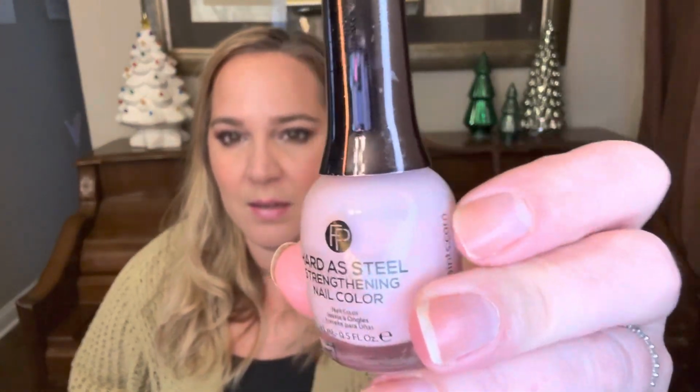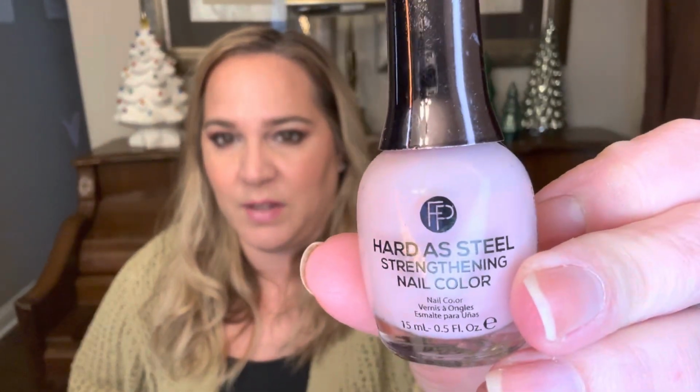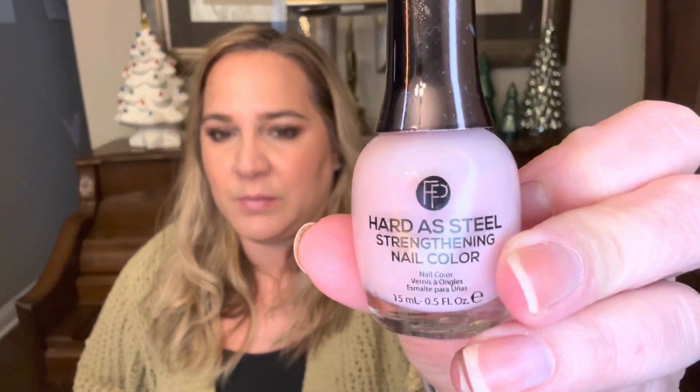Next, I have this nail polish from Finger Paints. It's the shade Ink You Cute. And I currently have this on my toes right now. But there's still just a ton of polish in here. Let me just hold it still so we can get the fill line. I think you can see the fill line is still above the logo. So it is pretty full.